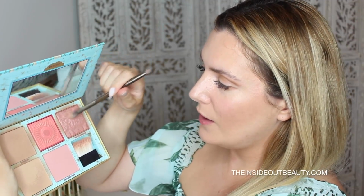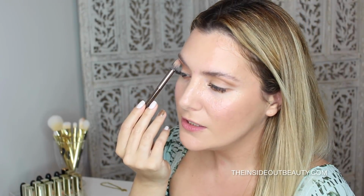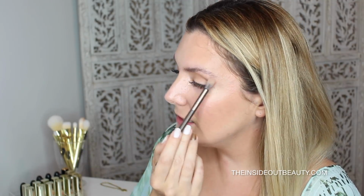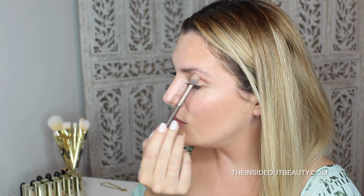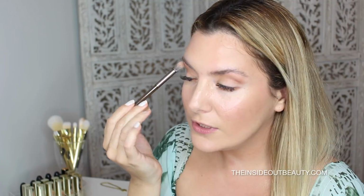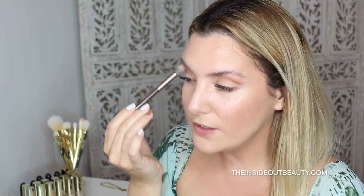everything you've done on your top lid. And now I'm going to go with a little bit of Benefit Rockateur, kind of as a transition shade up here. You will see how well that goes when I apply this also as my blush. It really softens and warms up the transition.